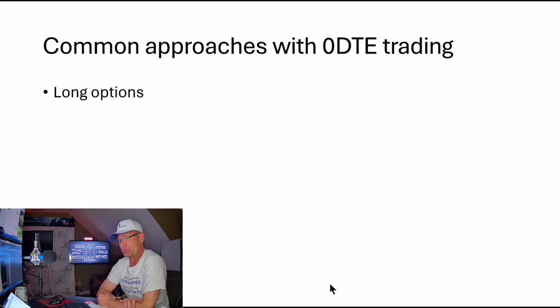So a couple of the common approaches, obviously, number one is just simply long options. And I think it was Albert Einstein that said that human nature is such that we tend to overcomplicate things of great import. And trading and our money, of course, is of great import to us. And we can tend to overcomplicate trading, and sometimes we build trades with 27 legs in them, and it's hedged in 9 different directions, and it is easy to get overcomplicated with our trading. And so I do like the simplicity of just simply trading long options.